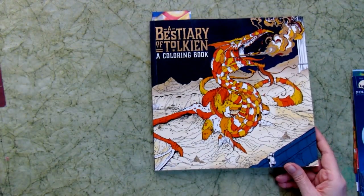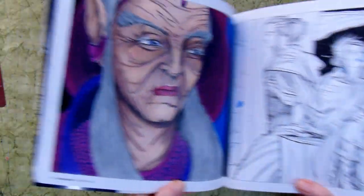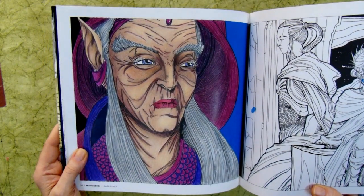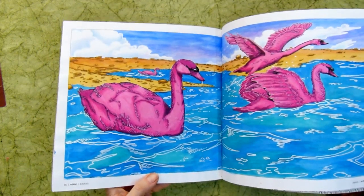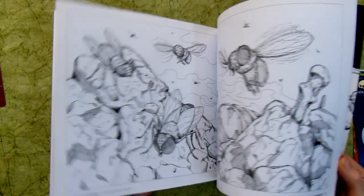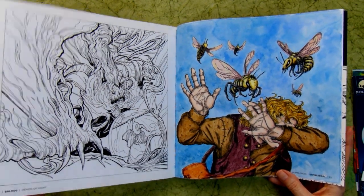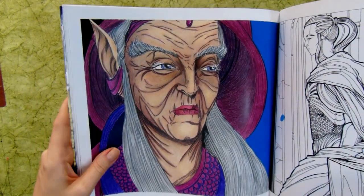Then Bestiary of Tolkien, and here I colored this portrait of an old woman. It was the first time I used pencils on this paper in this book, because before, surprisingly, I used watercolors, because I don't use watercolors that often. But on these two illustrations I used watercolors. So here it was the first time I used colored pencils.